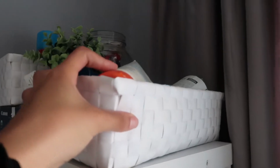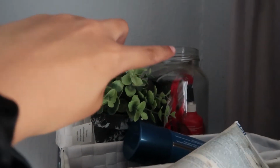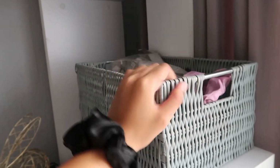So in here I have face products like sunscreen and so on. Then I have the hair stuff that I don't need every day, like hairspray. At the back over there, it's a jar of creative stuff. Then this was the first camera that I bought, which I didn't like. Then I have these gray baskets, which are from Mr Price Home. These ones are also from Mr Price Home. In this basket, it has all of my hair accessories. If I'm getting ready, this is my main basket.